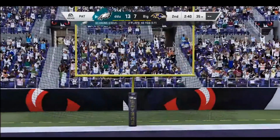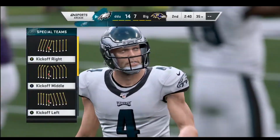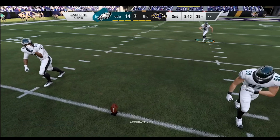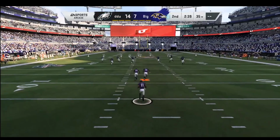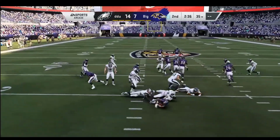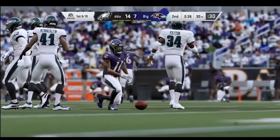And he's got it. It's now a 14-7 ball game. Here is the kickoff unit as they run up and send this one away. This is taken at his four. And a nice return sets him up pretty good here at the 30-yard line.